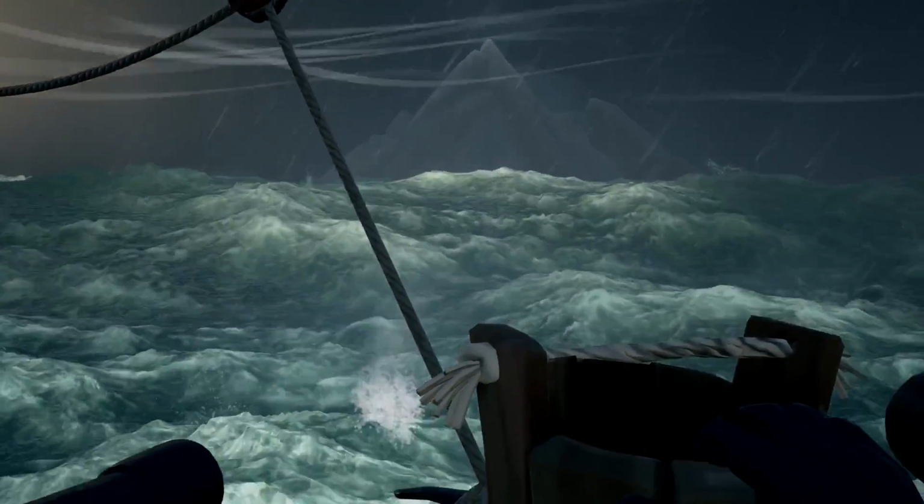Even at the bottom of the ship, you're not going to feel safe. You can feel it rocking around, and all this water sloshing around. And you can hear it still as well. You have all the wind and the rain. It's really an oppressive atmosphere.